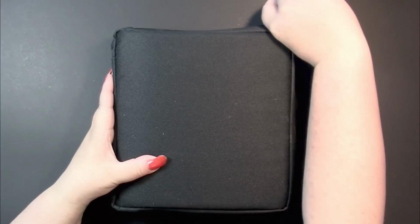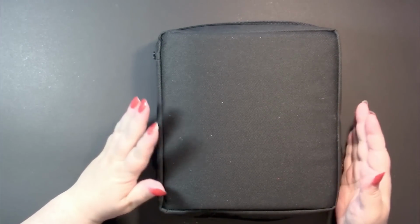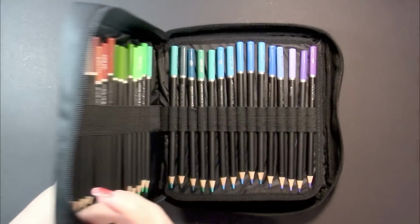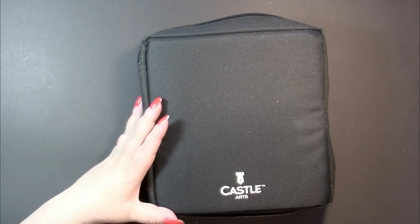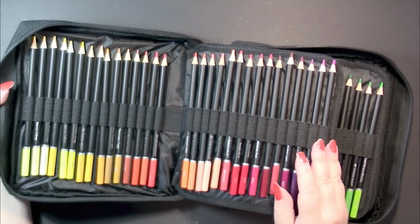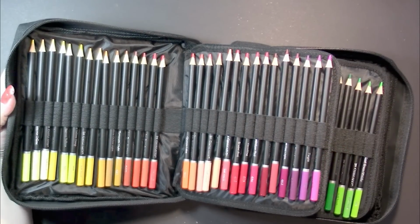It has one zipper. Now, the case isn't anything to write home about, but it's not the worst thing either. It's serviceable, and I think it should hold up. So it's black canvas. It's got a little bit of padding here. Getting dirty already. So there's the Castle Arts. And they are already put in here, so I'm going to have to go through and make sure I like this order, but it seems to be.